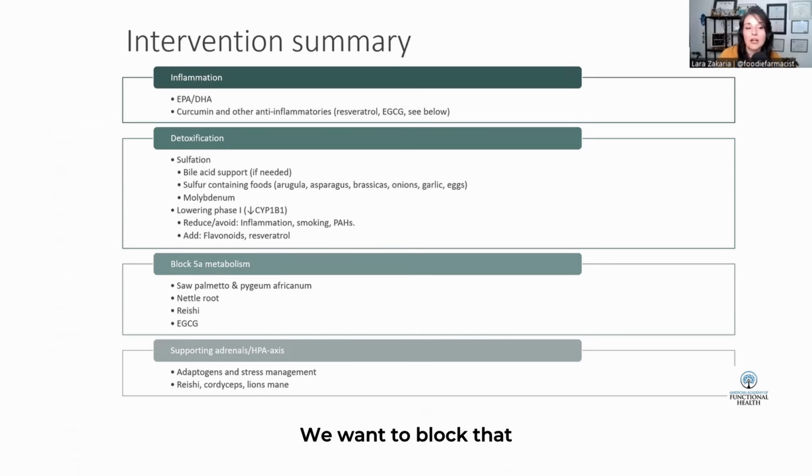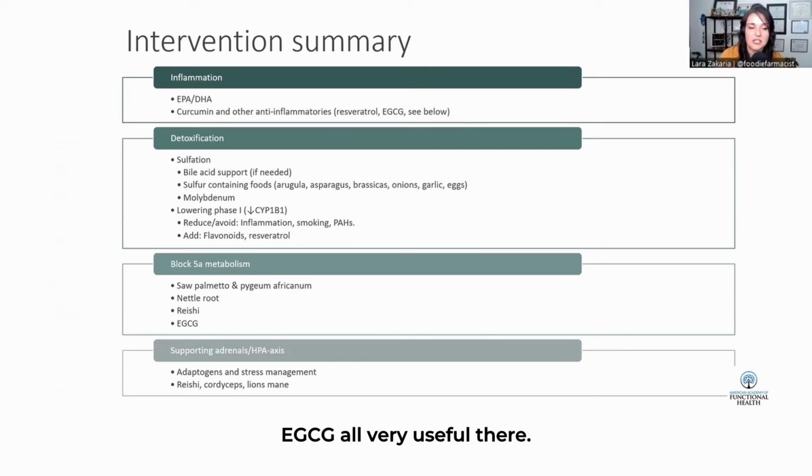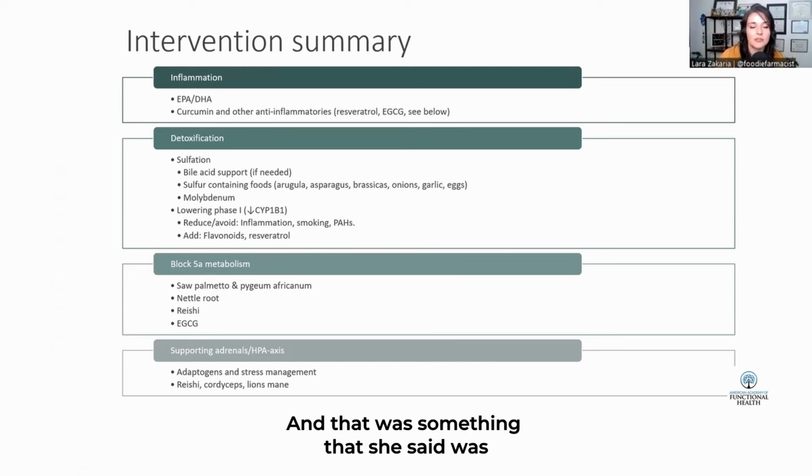We want to block that 5A metabolism pathway, so saw palmetto, pygeum, nettle root, reishi, EGCG, all very useful there. And then support the adrenals with adaptogens. We opted for a mushroom blend, reishi, cordyceps, and lion's mane, because it also overlaps with the cognitive function and improving concentration and performance. And that was something that she said was really impacting her at work. So we thought that was a great intervention there.